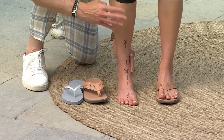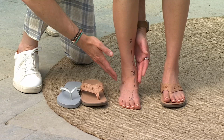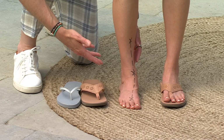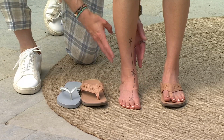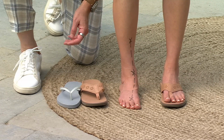I've just realigned her foot, and now you see how those lines have straightened up. But if I take that support away, everything starts to roll back over again. That's what we know as overpronation or excess pronation. And that can put a lot of stress and strain on the soft tissues and joints in the foot and the lower leg, and even create some issues running up the leg and even into the lower back as well.